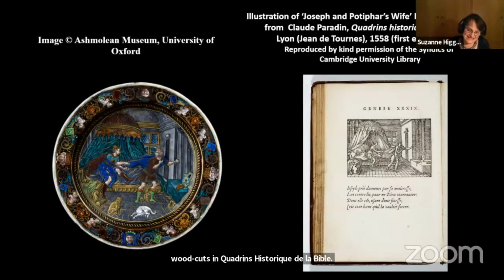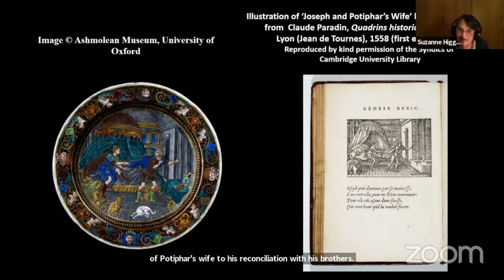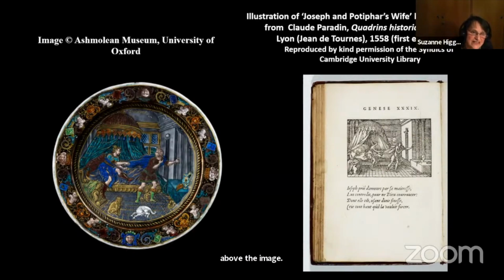The scenes illustrated on the plates only extend from Joseph's rejection of the enticements of Potiphar's wife, which we see here, to his reconciliation with his brothers. The plates copied the prints in putting the biblical reference above the image in gold. So if you look at the print on the right, you'll see it gives us the source, Genesis chapter 39, above the image. And then if you look closely at the plate on the left, you can see in gold, G for Genesis, above the bed canopy, and just to the right of it, G for Genesis, and then the Roman numerals for 39. So there's a sort of imitative thing going on there between the print source and the decoration of the plate.